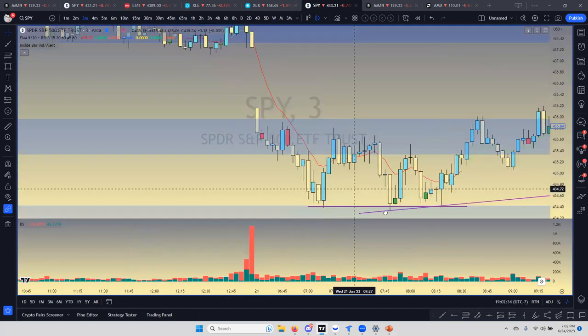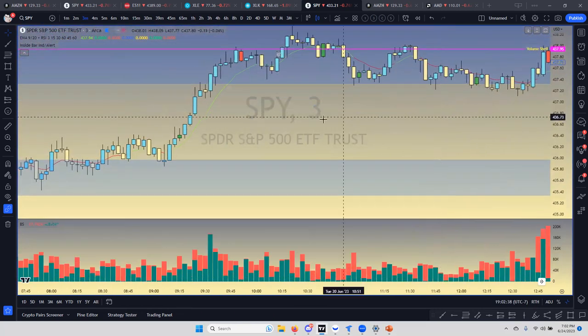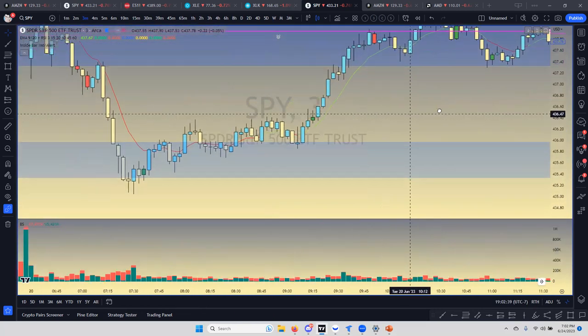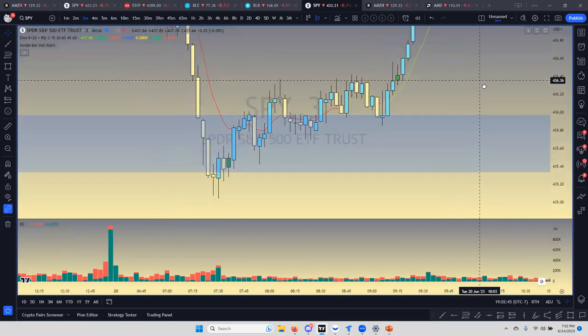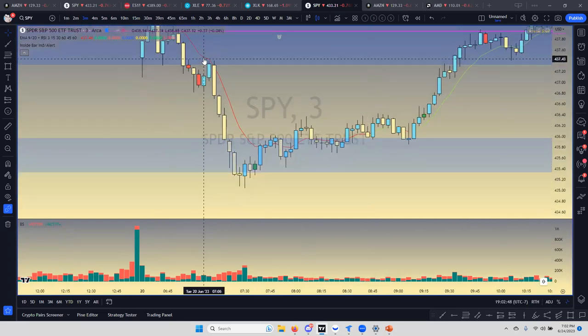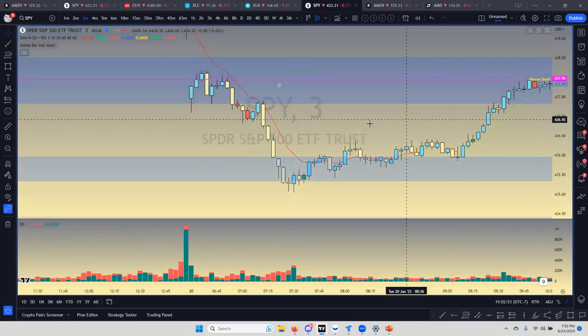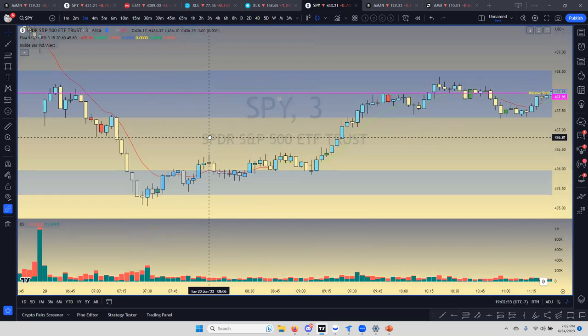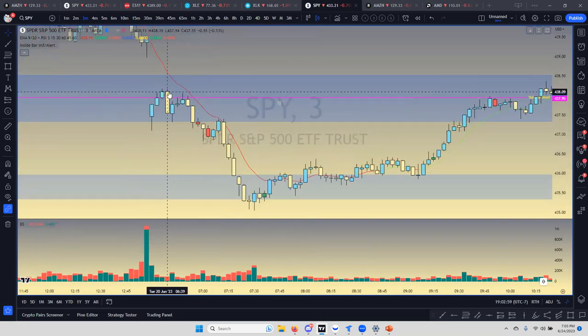Let's see, another one. Let's find some good ones. So here's a pretty good one. We had this huge sell off. I mean, this is a pretty good one too. Off these zones, especially on SPY, there's so many opportunities. So see, we opened up here in this zone. Oh, actually, I took this trade.